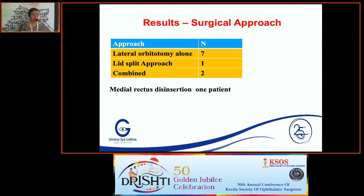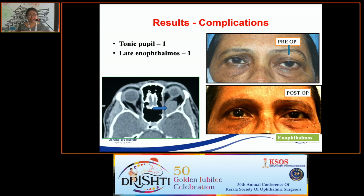Coming to the surgical approach, 7 patients underwent lateral orbitotomy alone, 1 patient underwent lid split approach alone, and 2 patients had a combined approach. In one case, we disinserted the medial rectus and then reinserted it. Complications: 1 patient had a tonic pupil, which remained at the last follow-up, and 1 patient had late enophthalmos.